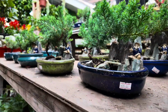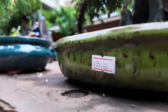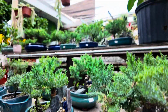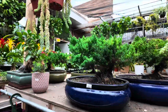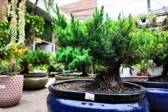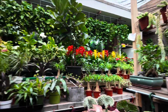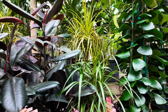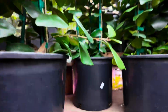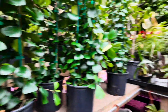Bonsai trees, $35 with like a whole scenic situation, and they have bigger ones up here too for only how much? $70. That's actually not bad for a bonsai, and like a really decent sized one at that. Let's just take a look around, see what we see, because I'm just taking this all in. $100 for this one, I guess. It's staked up properly too.